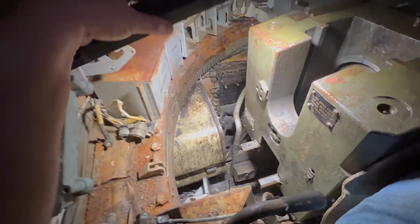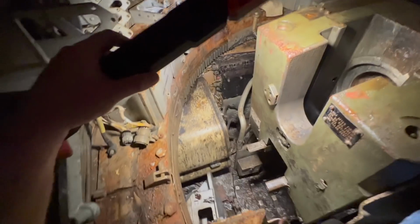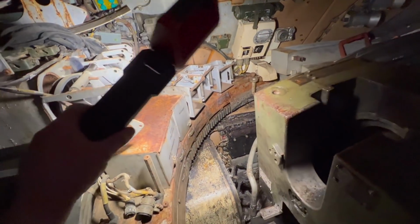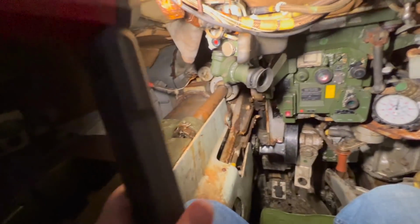I can't really fit down there because that's the gap between the breech and the block, and I'm a bit of a fat person, so I won't be scrambling down there just yet. But we will try and do a video when we get it all opened up and cleaned up a bit. We'll do another one of it when we start work on this thing.